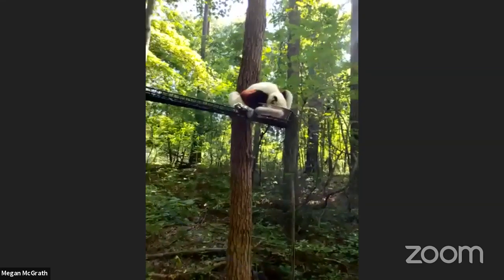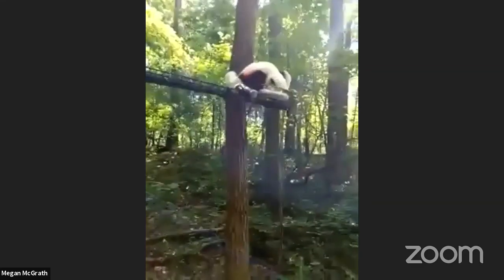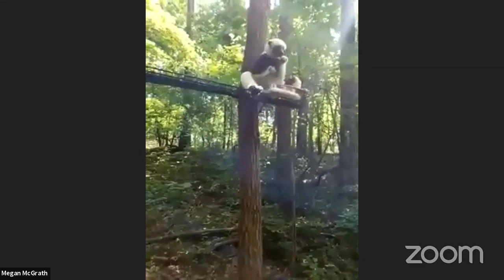Our Coquerel's sifaka right here, I'm actually going to get an assist from Grayson to see if she can help me out with how much they weigh usually.